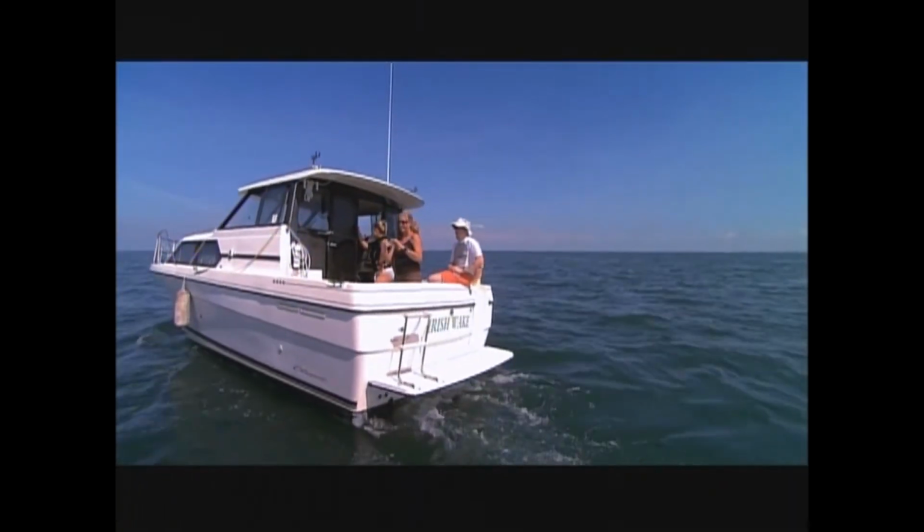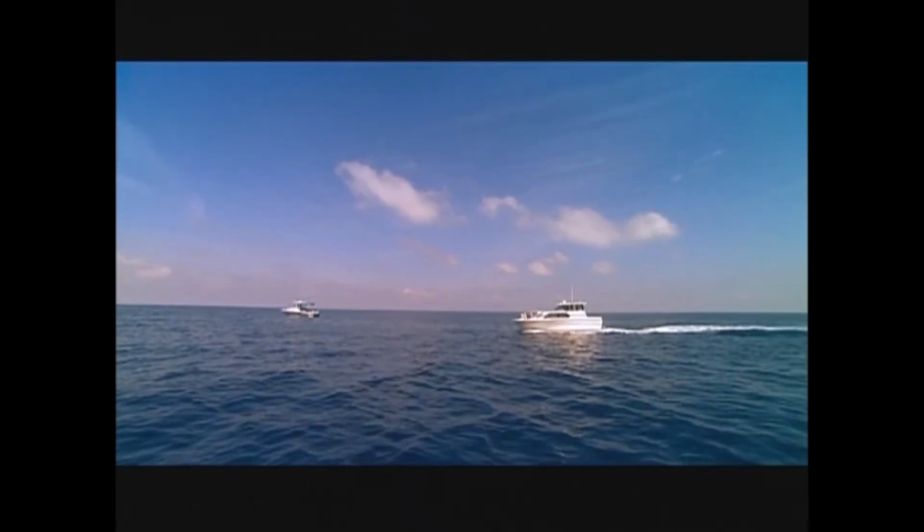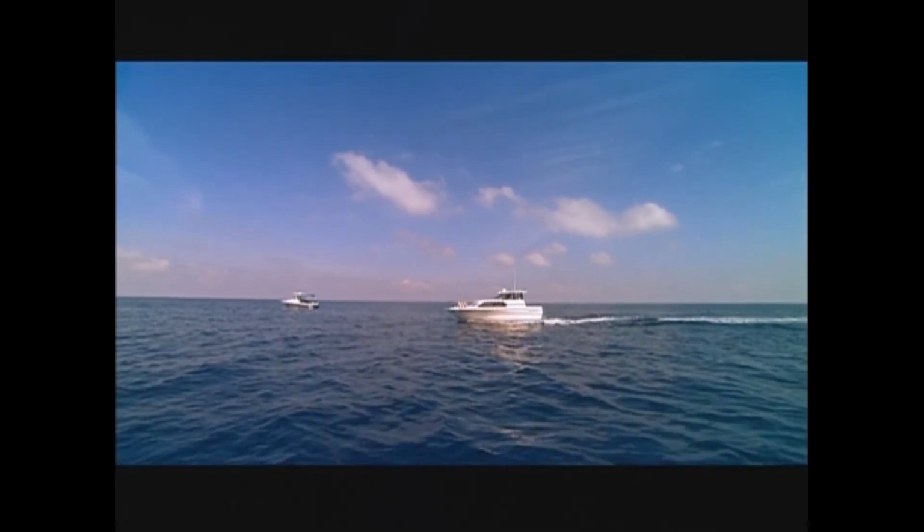The Fizz went down guys, if you can hear thunder, it's time to get the hell off the water. Got our other boat. Is it safe to assume they're leaving? Yes, they're out of here.